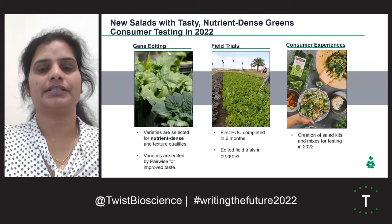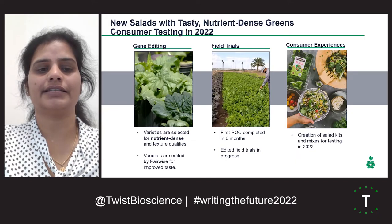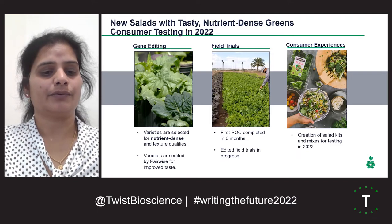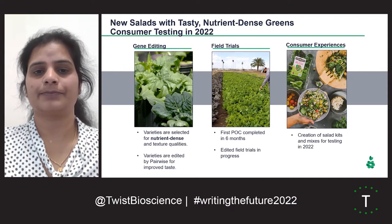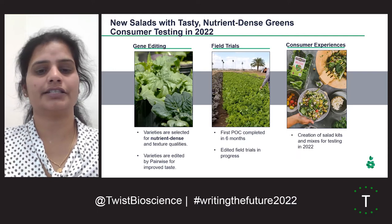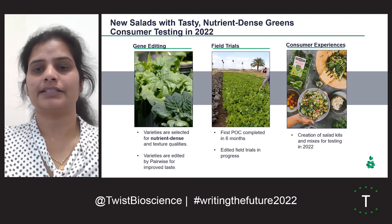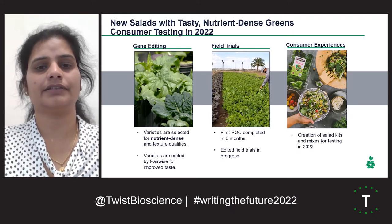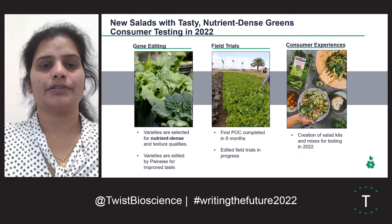What we have accomplished so far is we have selected varieties that are nutrient dense with the texture, profile, and qualities we want, and these varieties are edited for improved taste. We achieved our first POC experiment in 6 months. We have edited field trials in progress, and we are creating salad mixes and kits for testing in 2022.